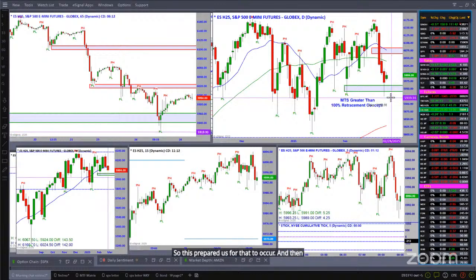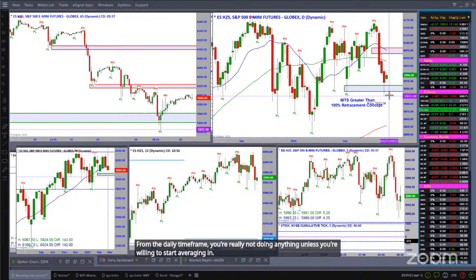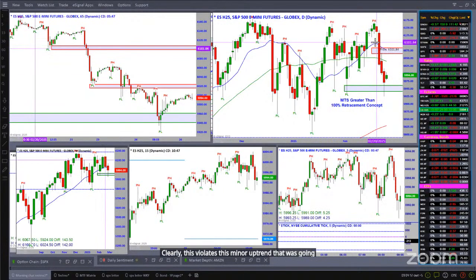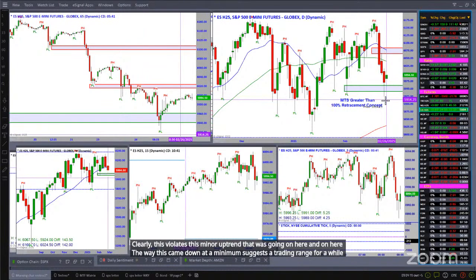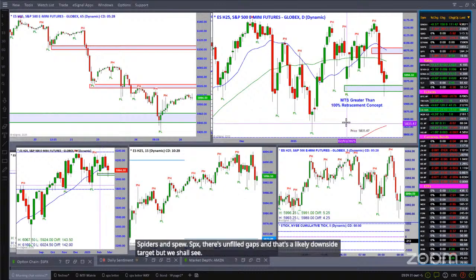And then, of course, you have to wait for some stabilization on a smaller time frame. If you're going to trade it from a smaller time frame, from the daily time frame, you're really not doing anything unless you're willing to start averaging in with smaller positions and saying, all right, it's going to stabilize after that. Now, clearly, this violates this minor uptrend that was going on here, and the way this came down at a minimum suggests a trading range for a while, if not lower prices to possibly down here. And when we look at SPY and SPX, there's unfilled gaps, and that's a likely downside target. But we shall see how this occurs.